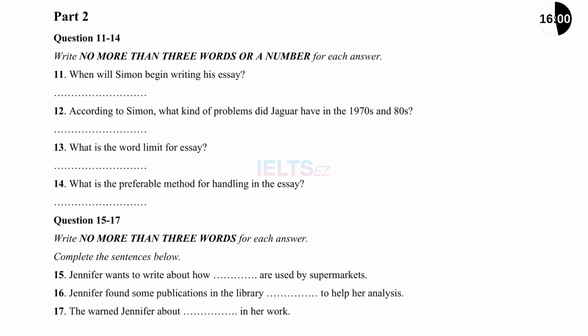Section 2. You'll hear a tutor and 3 students discussing their work. First, you have some time to look at questions 11 to 17. Now, listen carefully and answer questions 11 to 17.